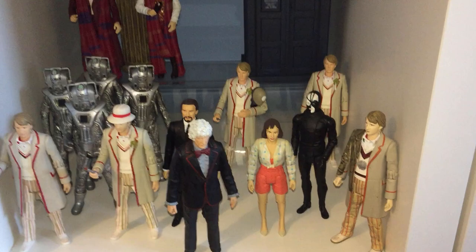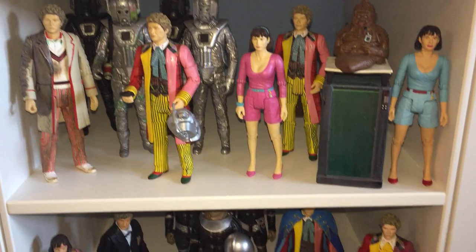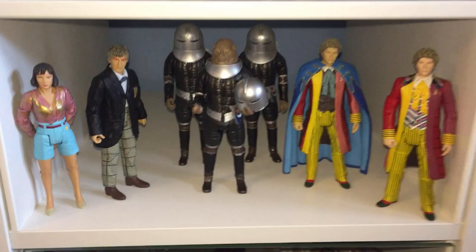And moving on, we have the Sixth Doctor's era. Again, Cybermen. We've got Seal this time, which is pretty cool. A couple of versions of Colin Baker and Perry, and some Sontarans with the Sixth Doctor as well. As you can see, the Sixth Doctor's era is a little bit empty. It needs filling up, but it's not as bad as this era.